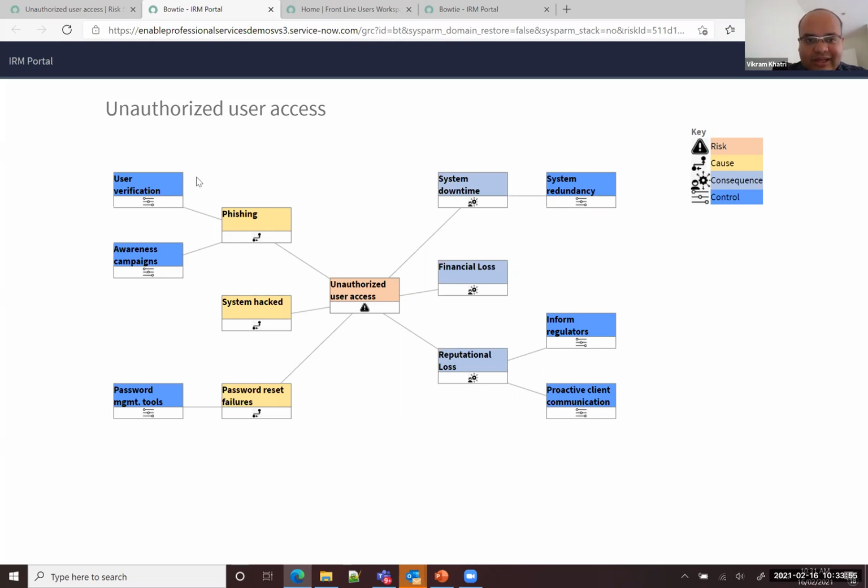What the Bowtie also allows is, obviously, documentation of control measures. For example, to prevent the source of phishing, you can put in user verification like a multi-factor authentication control, and also awareness campaigns. Once a month you could send out emails to users saying these are the common causes of phishing, and how you can prevent that.